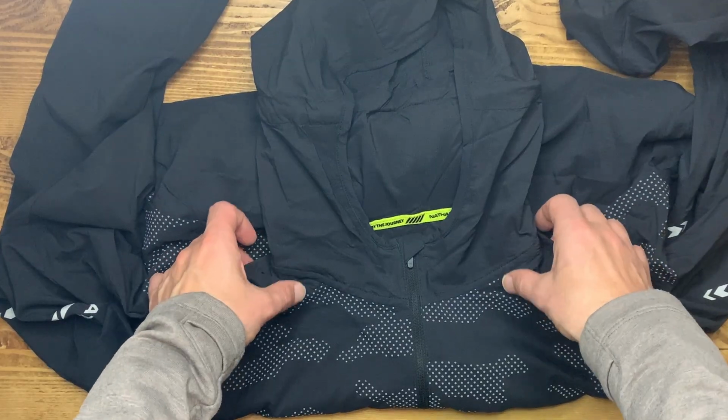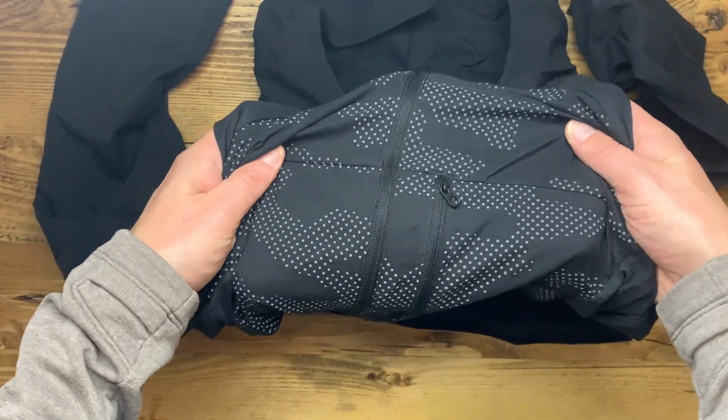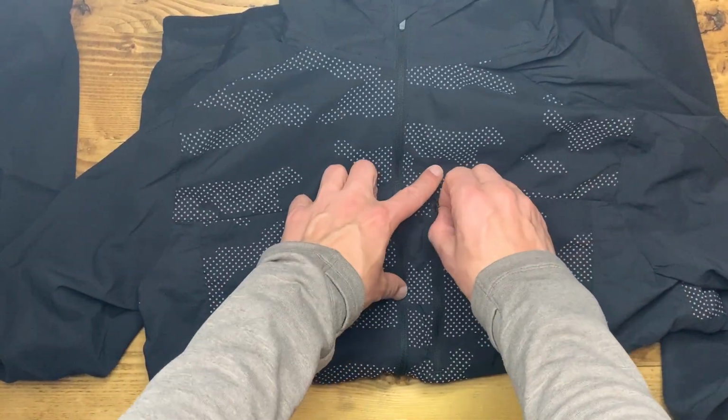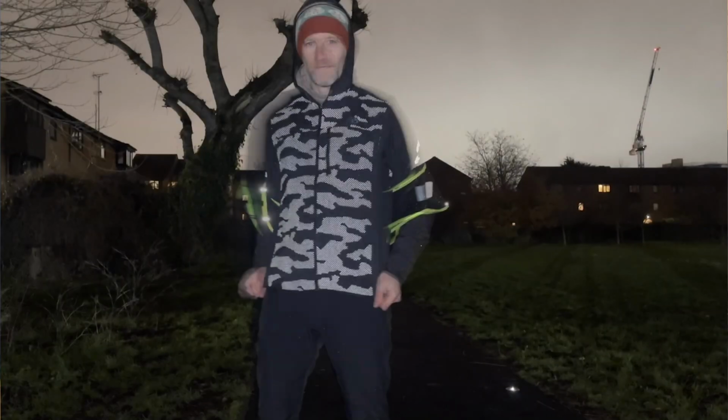Now, if you're not a winter weakling like me and you want something to boost your visibility but without adding loads of extra heavy layers, then this Nathan Hyperlight Stealth Jacket 2.0 is excellent. It's a super thin, breathable, barely there kind of soft shell layer. It's not going to add much warmth beyond a bit of wind protection, but it's covered in reflective detailing across the front and the back. So it's a great way to layer on safety without overheating.